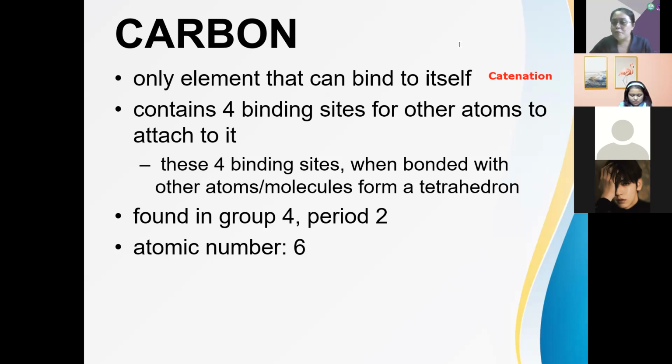Because remember, carbon belongs to group 4A in the periodic table. And thus, since it belongs to group 4A, it means na meron siyang 4 valence electrons. Let me write sa screen. So if you have your periodic table there, you can see that carbon is found here. This is group 4A, and thus meron siyang 4 valence electrons.